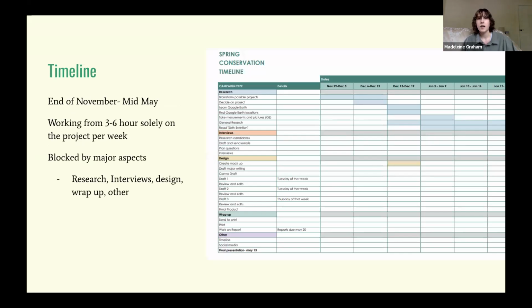So the timeline. This took, as I said, over a 6 month period where I was working anywhere from 3 to 6 hours, sometimes more, sometimes less, depending on what I was doing for the internship at that time. And in this time, I was doing anywhere from brainstorming to research, interviews, design, distribution, this presentation. And I also was able to take this booklet, which was the original way back when I was first researching and coming up with the project. I made this booklet and I was able to take this and turn it into the full thing.